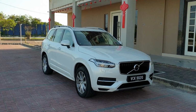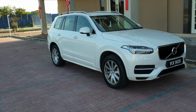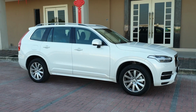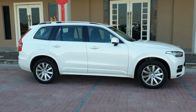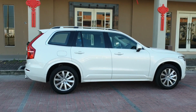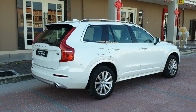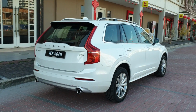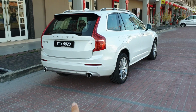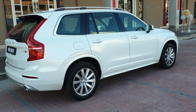Now, yes, as we all know, the T8 plug-in hybrid in Malaysia gets EEV incentives, all right? So it pays next to no excise duties. Whereas this T5 here pays the full amount of excise duty applicable to a locally assembled foreign brand car in Malaysia. So, in terms of tax burden, the XC90 T5 here carries a much bigger tax burden than the T8.